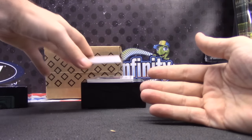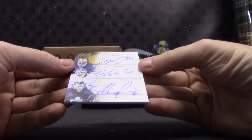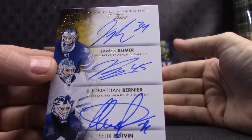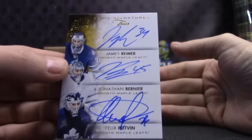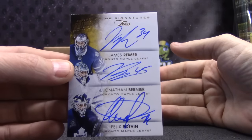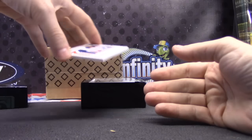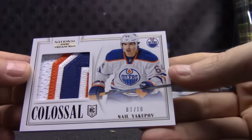Got a triple. This one is James Reimer, Jonathan Bernier, and Felix Potvin, 6 of only 10. All on card, triple autograph. Here's another nice looking patch. Nail Yakupov, 1 of 10.